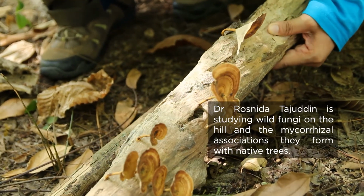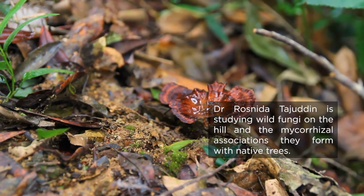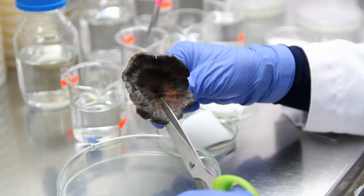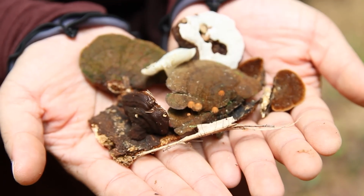This project is an ethnomycological study where we're looking at the wild fungi that can form associations with trees that help to sustain the trees. I believe Penang Hill has the most unique forest, where it has dipterocarp trees and also coniferous trees, where each tree has different fungi that can associate with them.